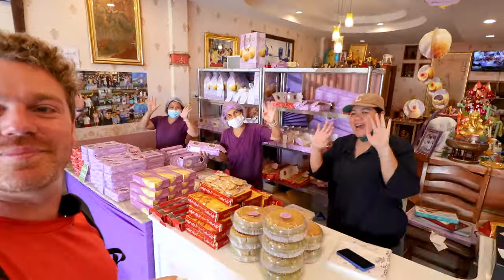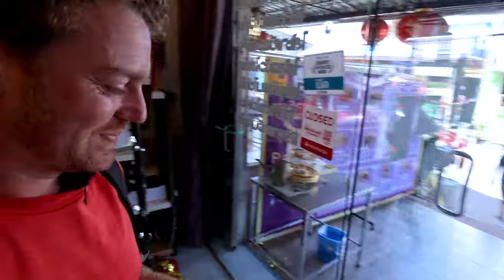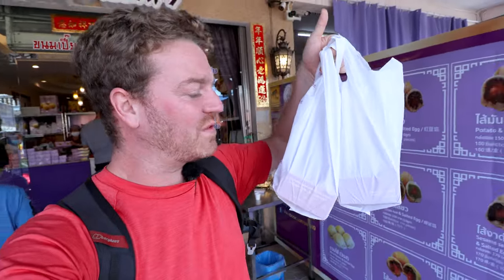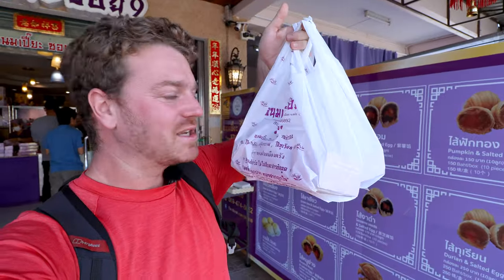Bye-bye, Cab. Khop khun, Cab. Now this is the problem with good hospitality. You go in and buy one box, you come out with a mixed box with five different flavors, roast pork curry puffs and chicken curry puffs. So, yeah, well, when they're good and they're friendly, I'm only gonna be here once, right?